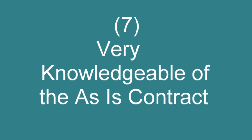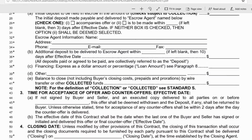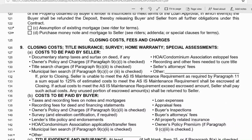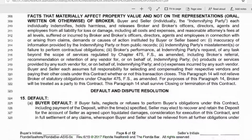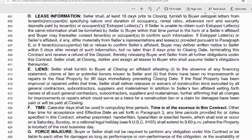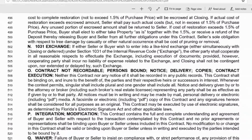Number 7 is your buyer's agent must understand the as-is contract. Now, the as-is contract is the big contract that binds the buyer and the seller. There's a lot of moving parts to it. So, milestone dates, phrases, terms, specific words that mean something.